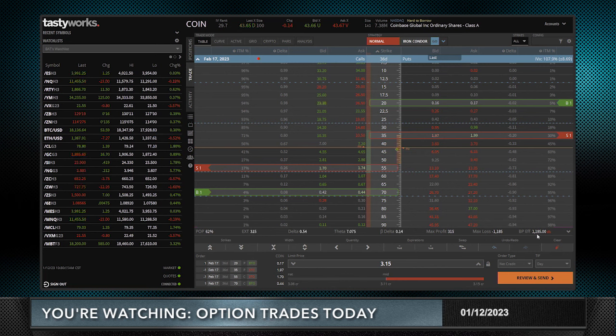This would be something I would do if I was trading it in an IRA account, because then the buying power is going to be a lot more. It's going to be $3,000-$4,000 to place a trade like this in Tastyworks, and I'm talking about the naked position, not this bastardized iron condor or synthetic strangle that we would call it.